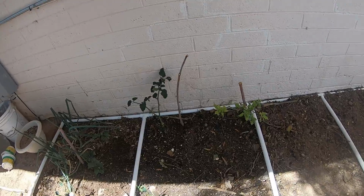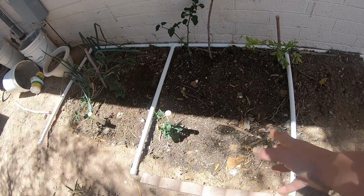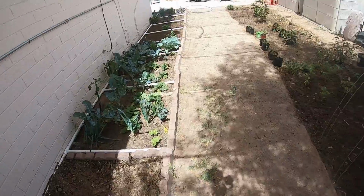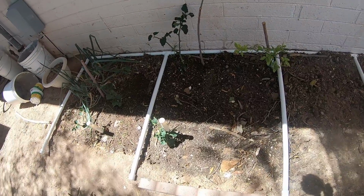This section right here is not shaded. So this is the shade from the house. That's the shade from the tree. The rest of this is complete full direct sunlight. Compared to the sunlight over here, it's a little less compared to this. So that's also really nice. And you can tell a temperature difference if you're out here.